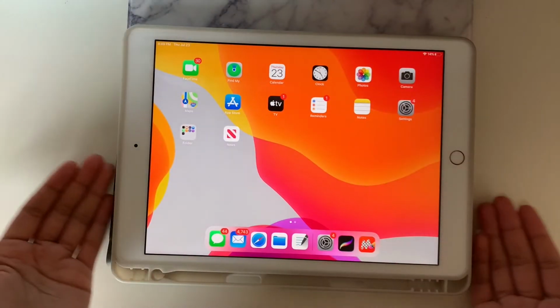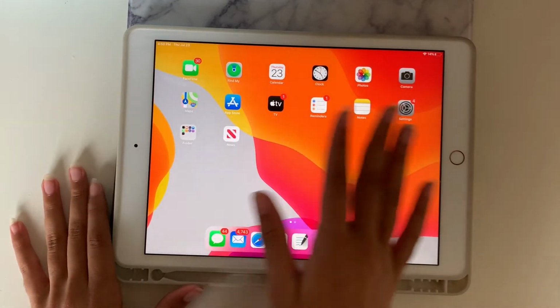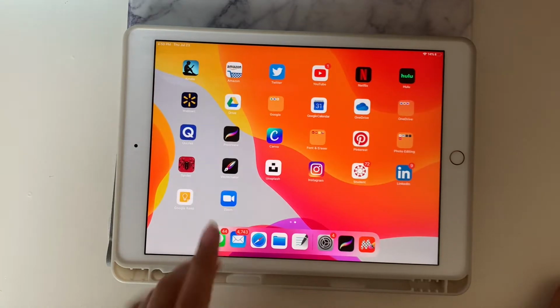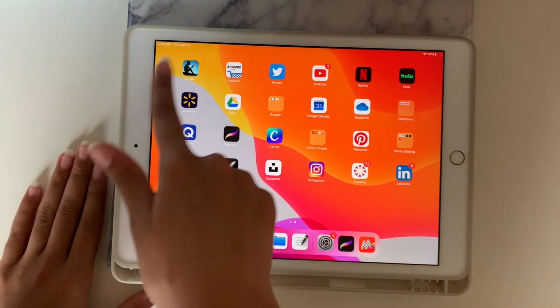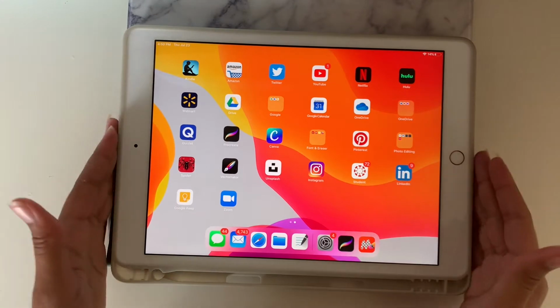Hey y'all, so welcome to my iPad. I zoomed you guys in a little bit closer so I can show you all of the productivity apps that I have on my iPad and that I use for school. So let's jump right into it. This is the lovely page, and we're just gonna go row by row and I'll kind of explain which apps I use for productivity and basically what is on my iPad.